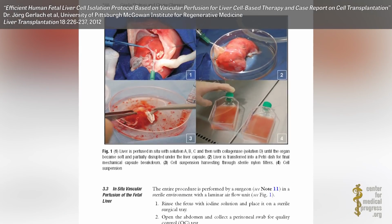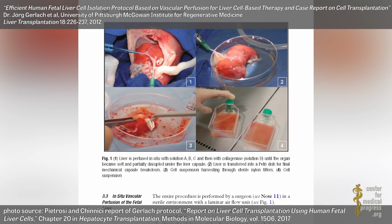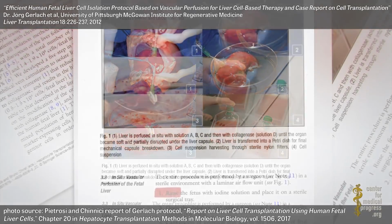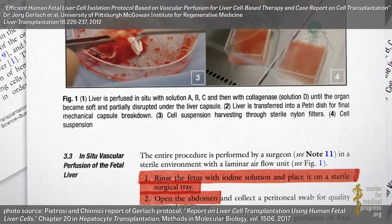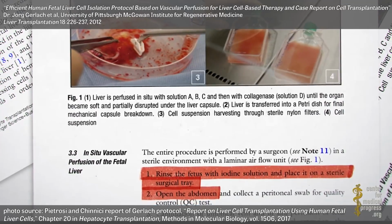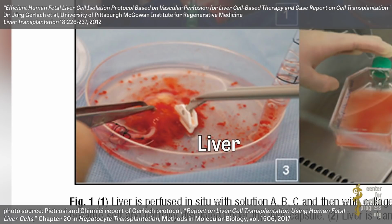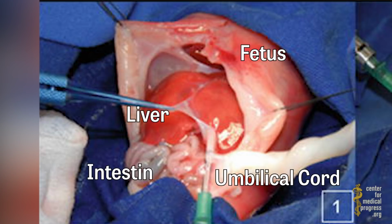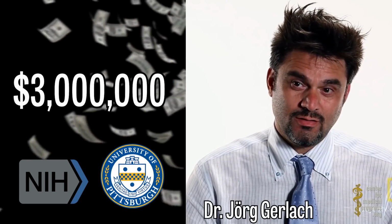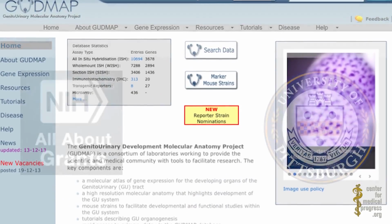It gets worse. This photo is from a protocol developed by another Pitt scientist for harvesting the freshest, most pristine livers from 5-month-old aborted babies in order to isolate massive numbers of stem cells for experimental transplantation into adults. You can see the premature baby, aborted alive via labor induction, under surgical drapes with the umbilical cord off to one side as the baby is cut open to harvest the liver. The Pitt scientist who invented this experiment received nearly $3 million from the NIH.